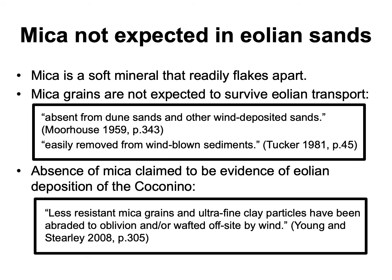In fact, it's generally acknowledged in the literature that mica and other clay minerals break down very quickly in harsh desert environments. For example, Morehouse, in his textbook on the study of rocks in thin section, says that mica is absent in dune sands and other wind-deposited sands. And the sedimentary petrologist Tucker agrees that micas are easily removed from wind-blown sediments. Indeed, the absence of mica from the Coconino has been appealed to as further evidence of its aeolian origin.